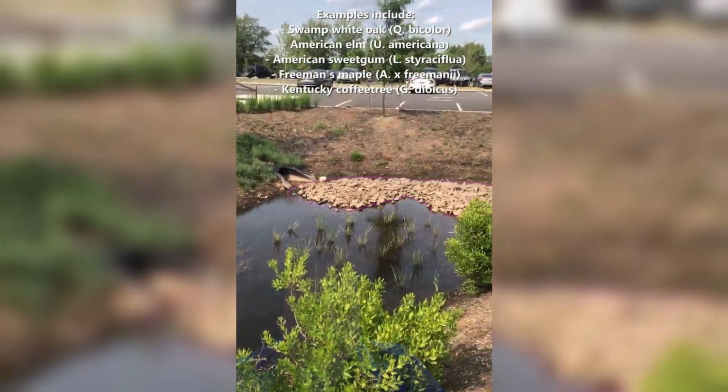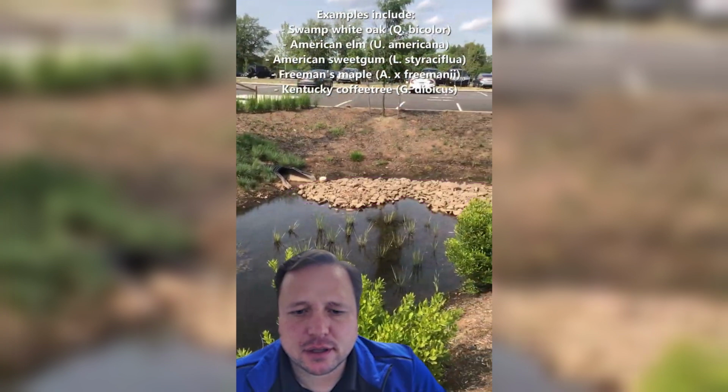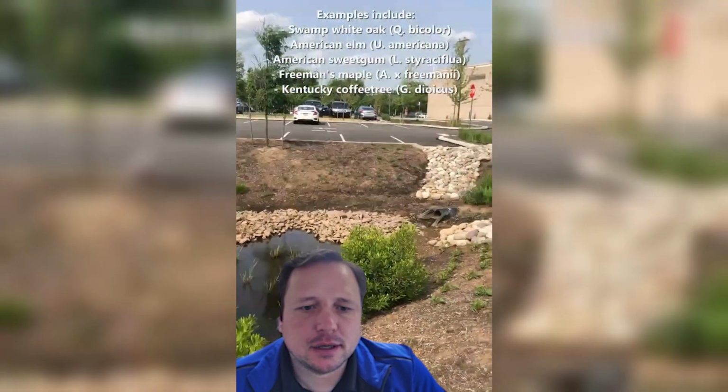Okay, you can see a lot of that cobble here. It's kind of oddly placed in that area, the rocks and stuff, but it is right there after that outfall in case water comes storming down real fast. To stop kind of eroding out the bottom of sunny parking lot conditions.